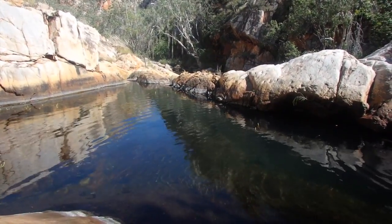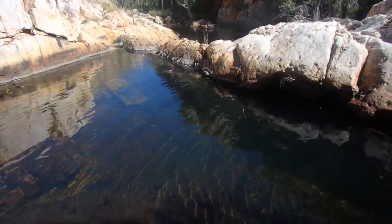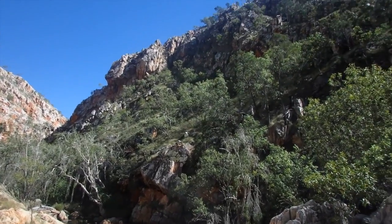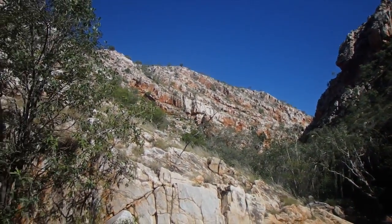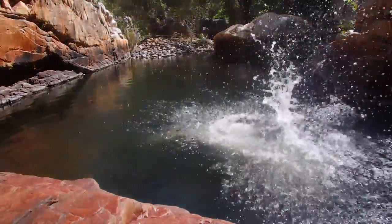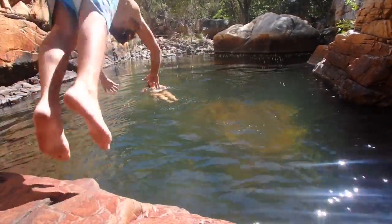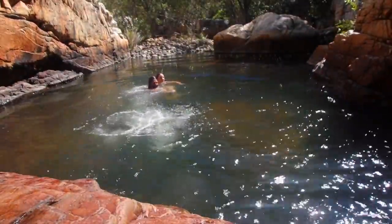So as pretty as the last place was, what it didn't have was a lot of sun-warmed rocks. And that's what you really need to make a perfect swimming hole. So this is a bit of a two-stage one. Surrounded by, it's a pretty crappy view actually, look at that. Rubbish. Much colder. Much colder? I'm shallow up here. Smells good.